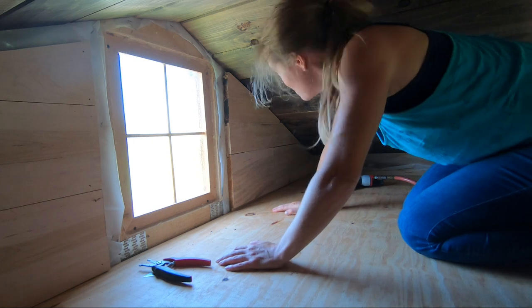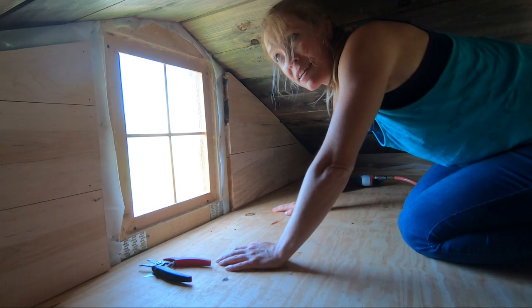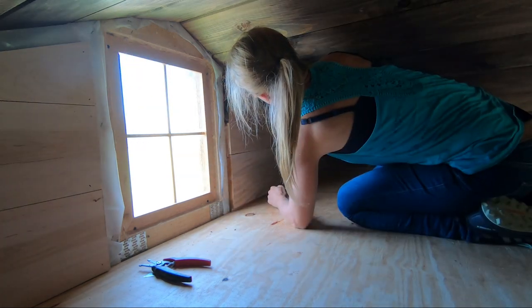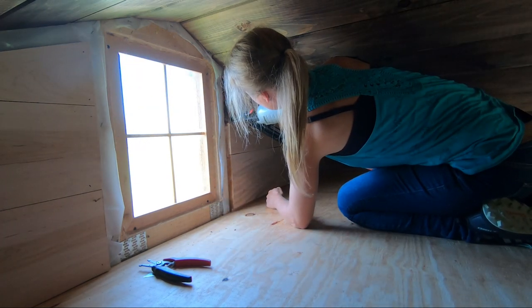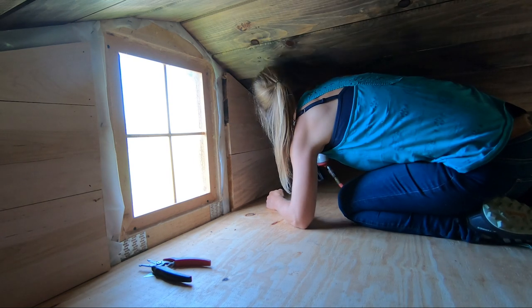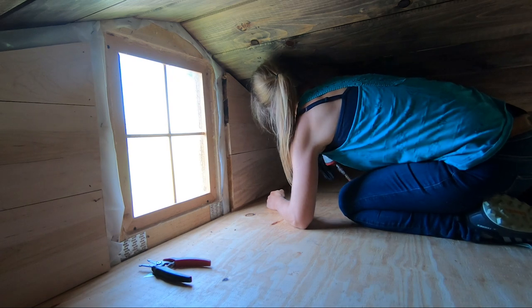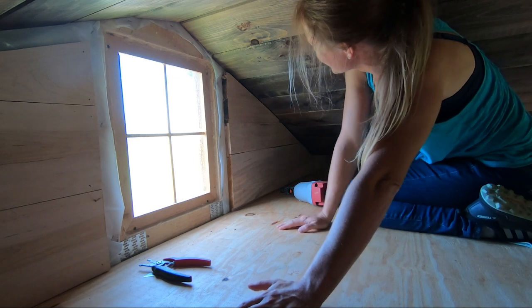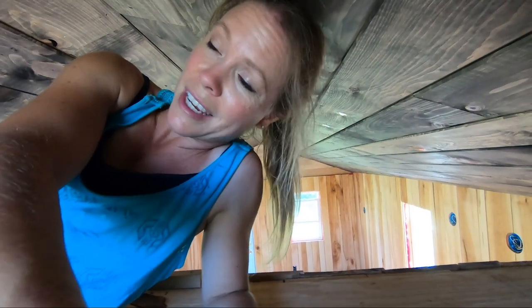Were supposed to fit with like a half inch gap, not like a 1 inch to 1.5 inch. Boom, yay, got that all done. My other wall looked so great, I thought this one was gonna go the same way, and it didn't, and I'm not quite sure why. But we have trim, we'll make it work.